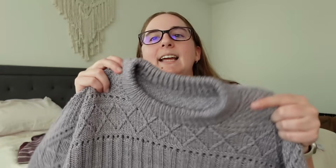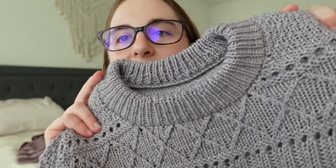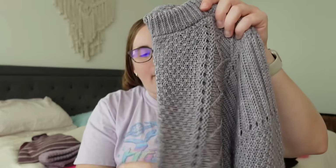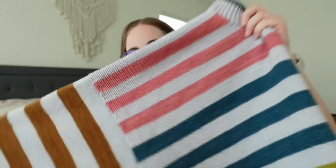Number 3 is my Ingrid sweater. You saw me finish this. I did go back and add some more rows onto the neckband and fold it over, and I think it just makes it look a little bit more polished. So I have to bring this. Number 4 is my stripe hype. You also saw me finish this one. This is another one of my top 2. I am obsessed with and in love with both of the stripe patterns right now.